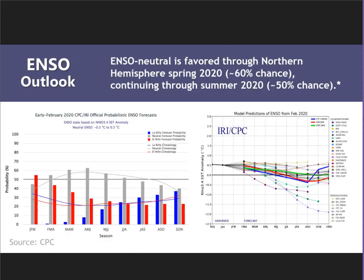Okay. Now, speaking about the ENSO outlook, to the right we have the IRI CPC plume, and we can see that most of the models are agreeing that neutral conditions are going to continue, and now they are expecting temperatures becoming closer to the anomaly becoming closer to zero. So the current very slight warming is expected to decrease in intensity as we go into the end of the year.